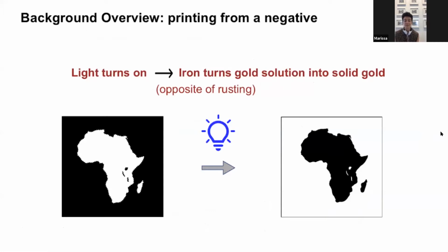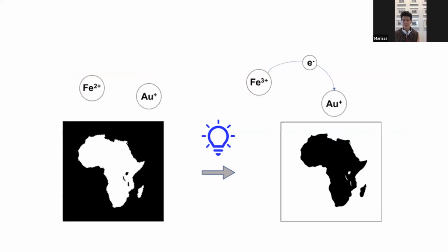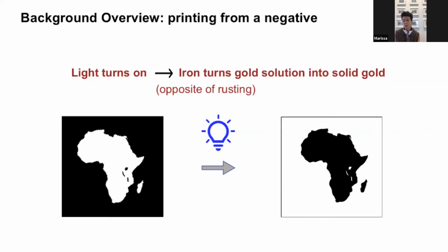For those of you who are not familiar with this type of printing process, you paint the iron and gold mixture onto your photograph paper, and then you put the negative on top of that. You get this inverted image, and then you put that into the UV box, and you get an image that's the right way around. The image is formed where the gold and the iron are exposed to light, and it forms solid gold. So the image is made from solid gold. I used a lot of words just to say that, but anyway, next slide.